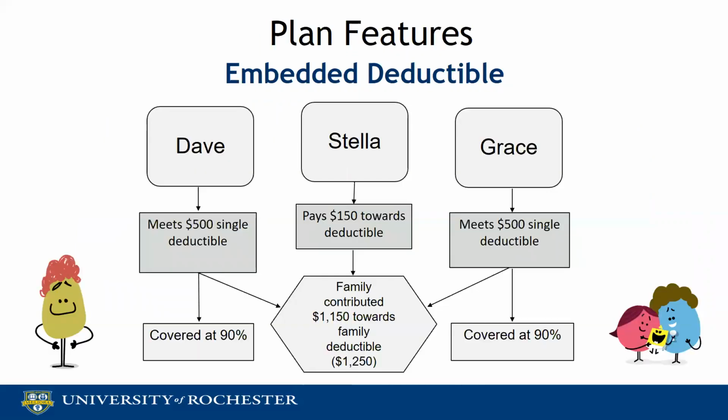And here's an example. Dave, Stella, and Grace are in the PPO plan with family coverage and seek services from Tier 1 providers. Dave has an outpatient service and meets his $500 single deductible. He moves to coinsurance and is covered at 90% for the rest of the year. Grace goes to the ER and meets her $500 single deductible, so she will also move to coinsurance. Stella has lab work and only pays $150 towards her deductible, so she has not met her single deductible.